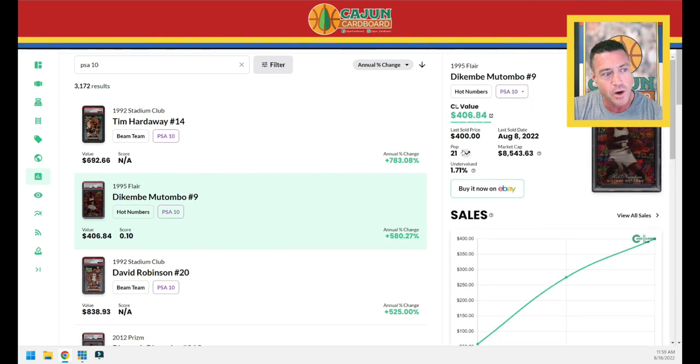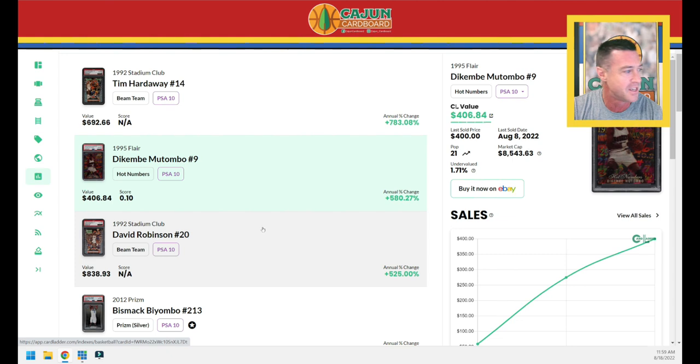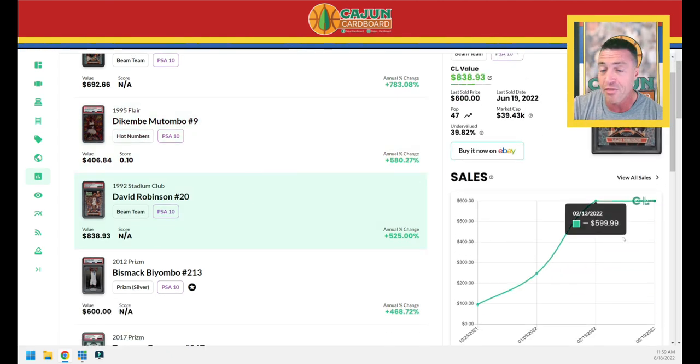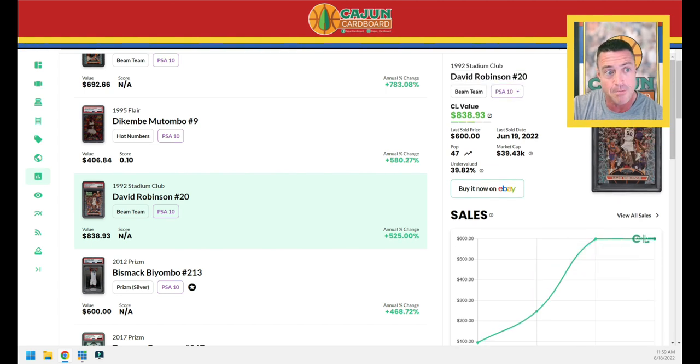Interestingly enough, with only 21 of them out there, that has double the market cap of a Jarrett Culver Silver Prism PSA 10. But same thing. We're going back to that Beam Team. Is it a thing? I think it is. I think the 92 Beam Team Stadium Club set in PSA 10 condition matters.